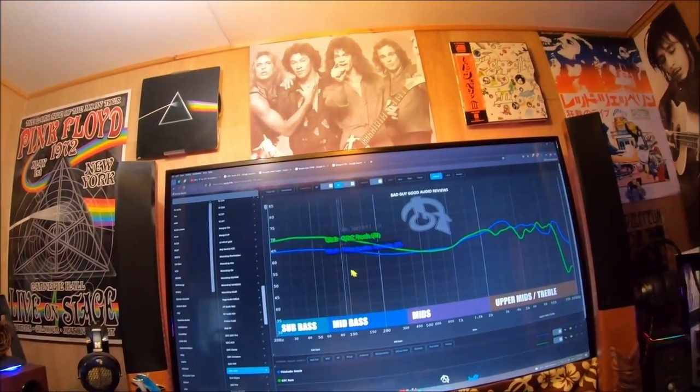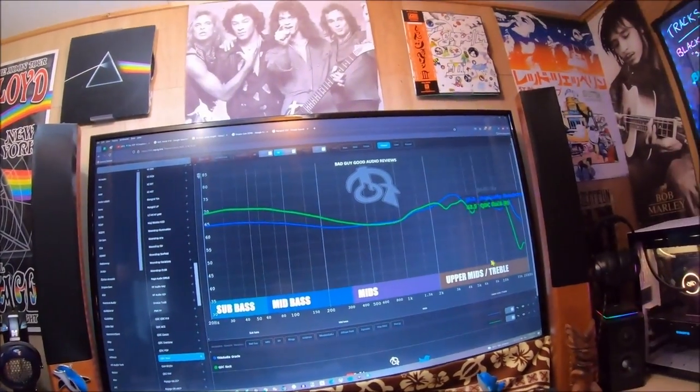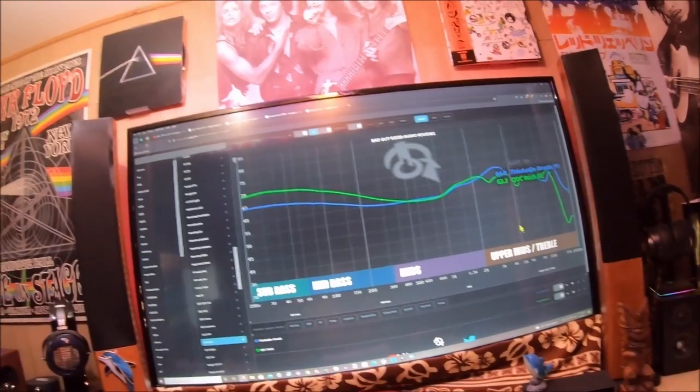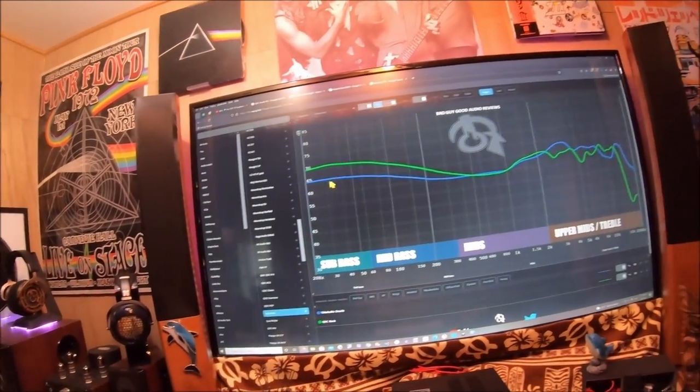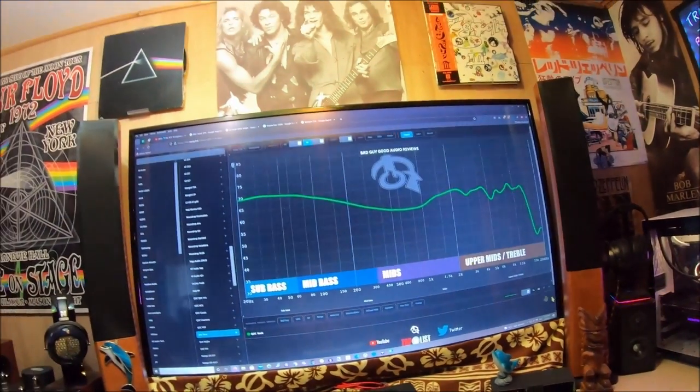You can see this has a lot more bass than the Oracle. It's got great extension like the Oracle, and it doesn't have a lot of gain. This is BA bass right here. Let me go ahead and drop the Oracle. So this is the V14.